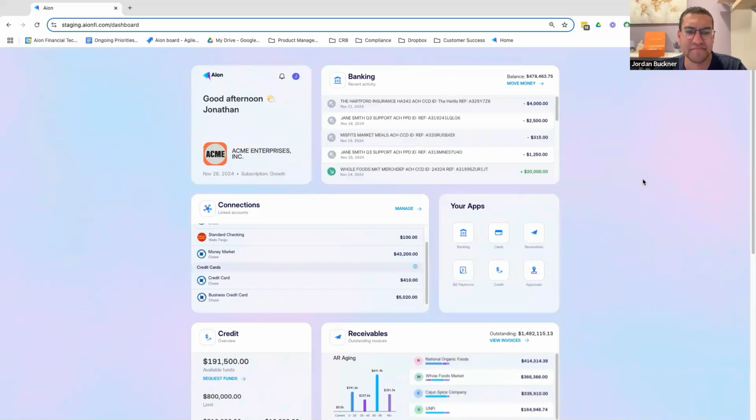I love it. Thanks for getting that out of the way. So let's jump into the platform. Fantastic. Give me 1 second. Dive right in. Okay, this is the Aion all-in-one platform. There's a lot happening here because it's an all-in-one platform which comprises multiple different apps.